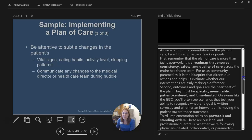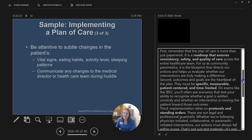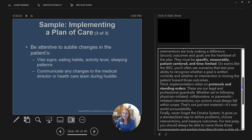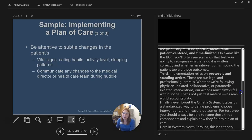Second, outcomes and goals are the heartbeat of the plan. They must be specific and measurable. They must be patient-centered as well as time-limited. Give them a deadline. On exams like the IBSE, you'll often see scenarios that test your ability to recognize whether a goal is written correctly or whether an intervention is moving the patient towards those outcomes.